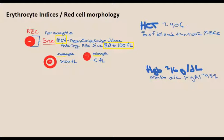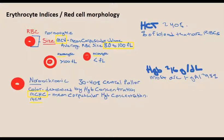Remember, that was the hematocrit. It's on average 40%. And then we divide that product by the number of erythrocytes, and that gives us the mean corpuscular volume, or the mean cell volume, and we can tell the average size of the red blood cells. Then we look at what's called the mean corpuscular hemoglobin concentration, otherwise known as MCHC or MCH.